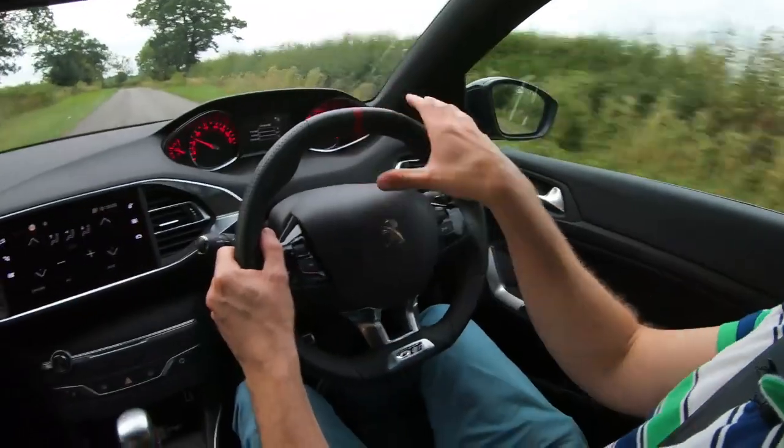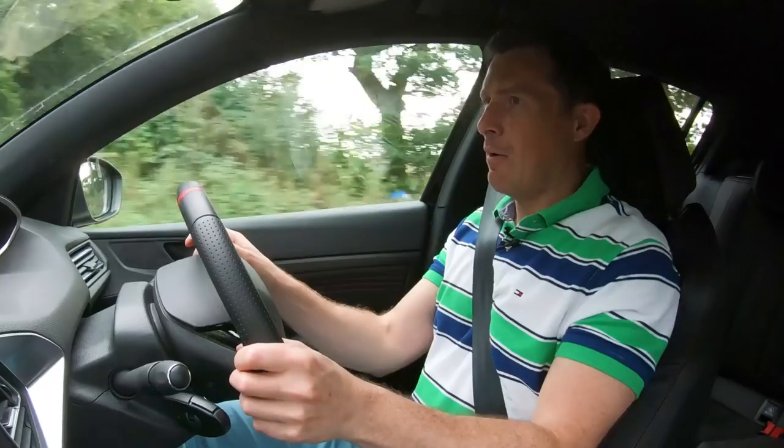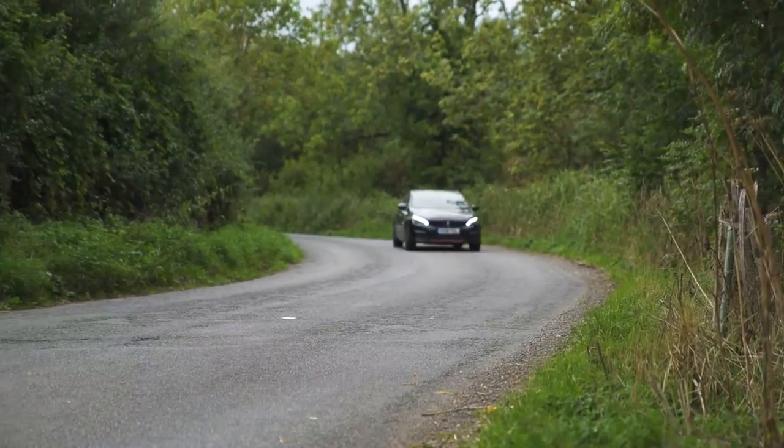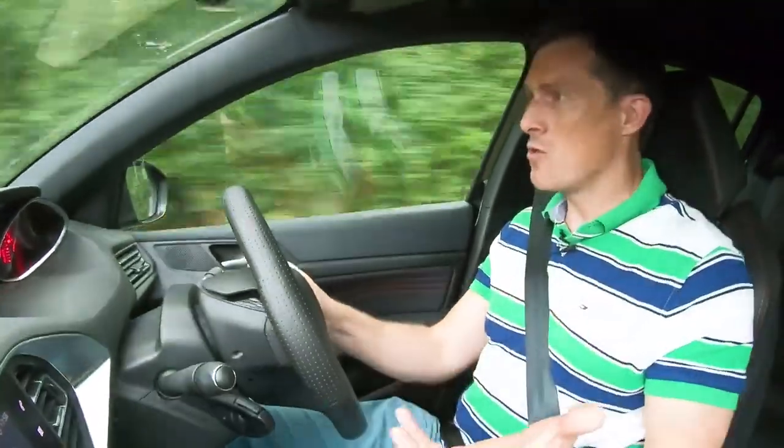The other thing that's a bit weird is the driving position. So you have this small steering wheel and the dials above it, and the rev counter actually revs backwards. However, one thing I can't complain about too much is the low speed comfort. So when you're just driving around normally, it's not too bad at all for a hot hatch. It deals with bumps okay.